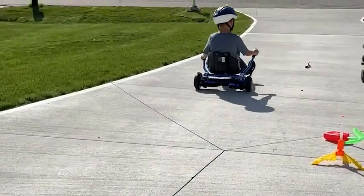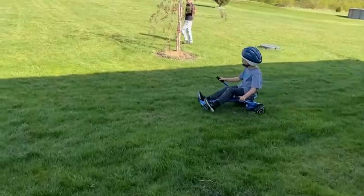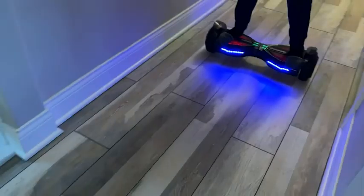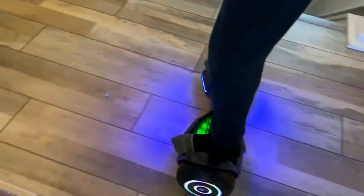But it also has great quality Bluetooth speakers so that they can listen to tunes as they ride. The LED lights are unique in that not only do they light up the front and the back, but also they light the pedals. I have yet to see this in another hoverboard.